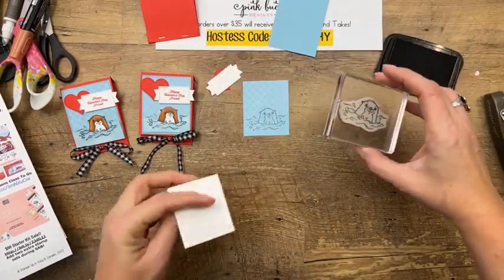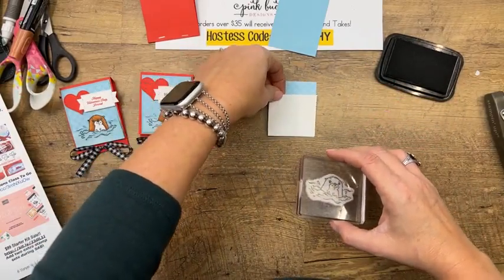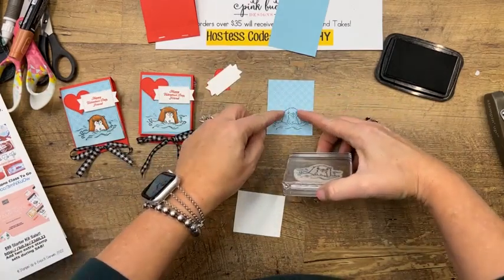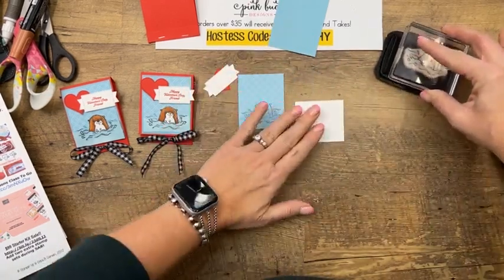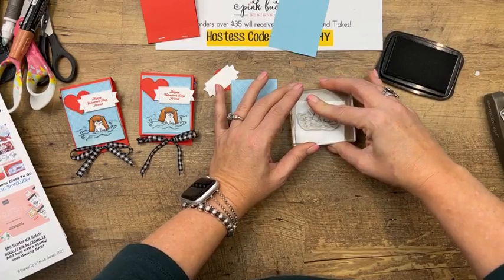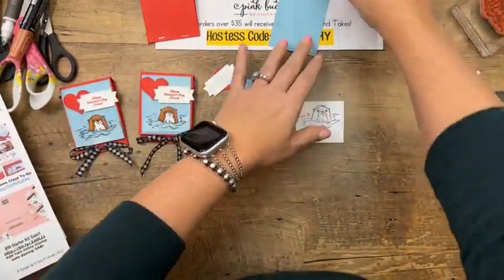So your little piece of white, you want it to be the same width as your DSP. If you stamp it too low and then you try to match them up, what happened is I had a gap between my white paper and my DSP, which you don't want. So on your white piece, stamp it kind of high like that so that you have extra paper to work with and you can cut it off.